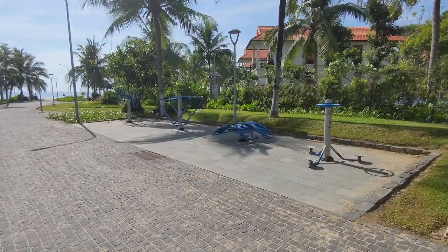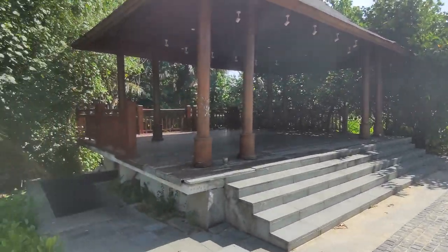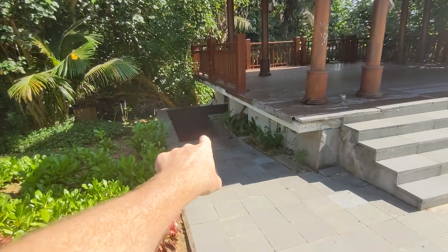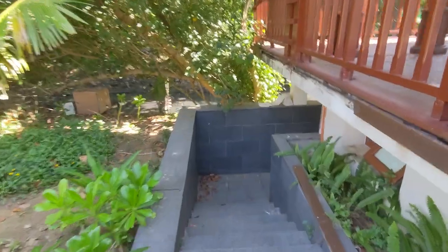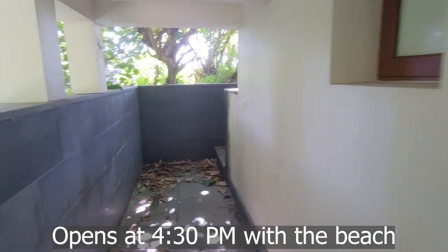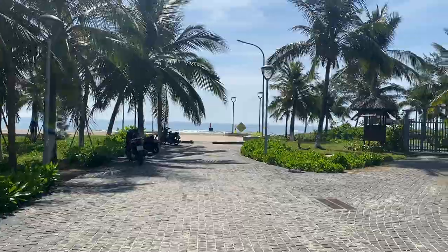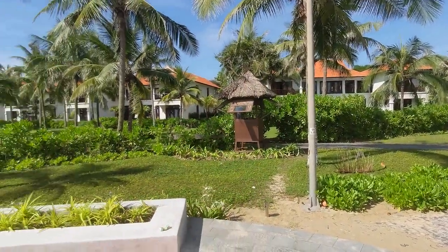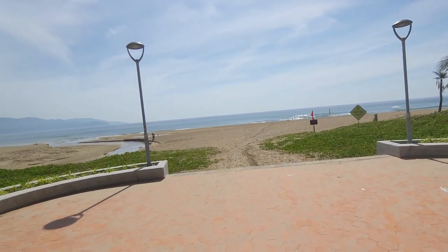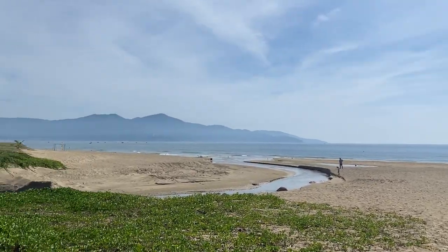Workout equipment is available, and just across the way, underneath this really cute pavilion, public restroom access. Let's take a quick look to see what this public toilet looks like. They are locked right now, but I'm sure they're great. This is the resort that's right next to the same beach access that is free for everybody else. That's pretty awesome.